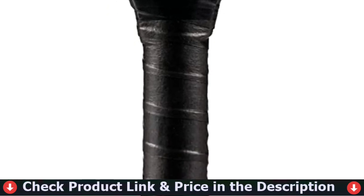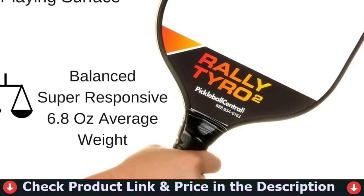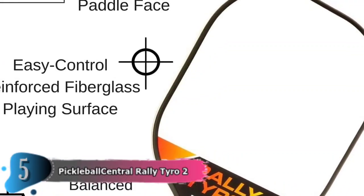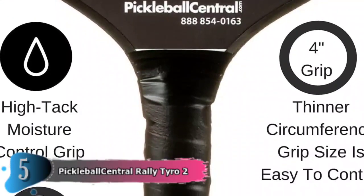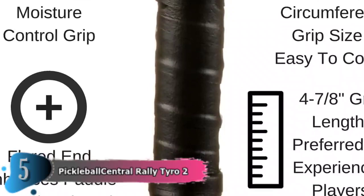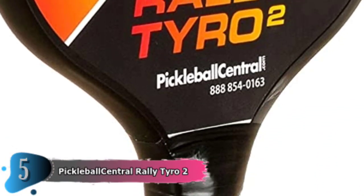The small grip fits almost any player's hand and can be built up with an overgrip for those preferring more cushioning. The Rally Tyro 2 has a reinforced composite face with long-lasting, proprietary edge protection. Players will enjoy the excellent control this paddle provides due to the responsive surface and flared end cap. Absorbent, thin grip fits almost all hand sizes and allows for quick reactions and maneuverability. Flared end cap prevents slips and offers great paddle feel.